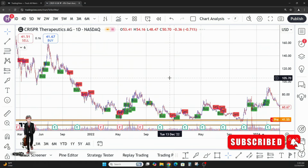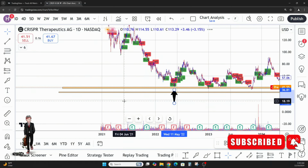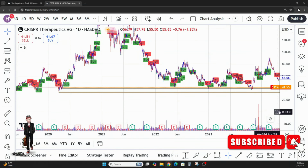This is a very important price level. Look at how many times the market in Crispr held this area. In October 2023, it did it here, in March 2023, it did it also in December 2022 and May of 2022. Very, very important area. So could we see the price bounce from here? The answer, yes, of course. We've seen it happen numerous times already in the history of this stock trading on the stock market exchanges.